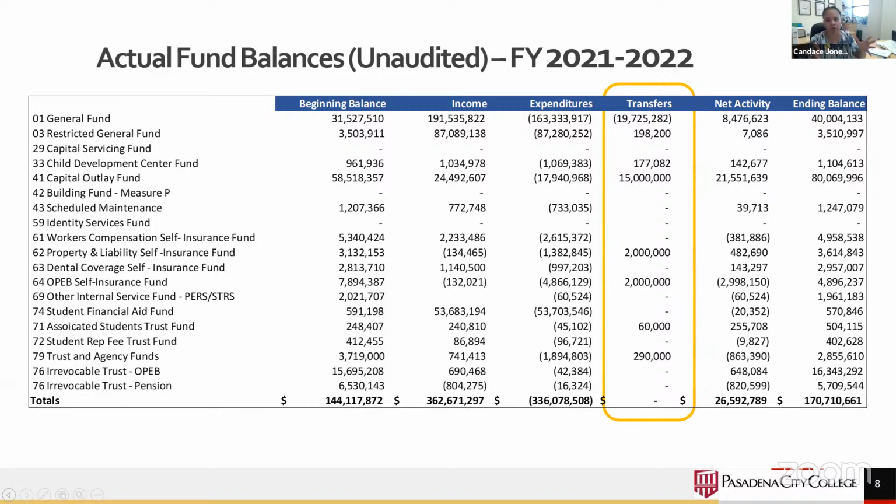I mean, we normally transfer to capital outlay, but the other two, the Fund 71, that's our sort of bookstore commissions that we always earmark for our associated students that we transfer out of the general fund to trust and agency, and then a larger trust and agency contribution from some commissions that go into the Centennial Fund. So let me pause and see if there are any questions.